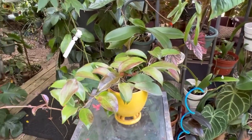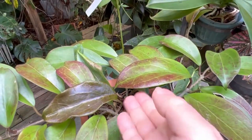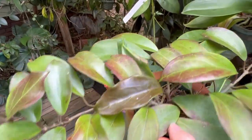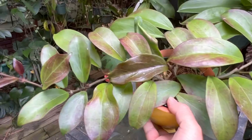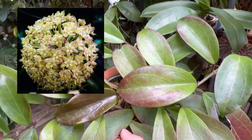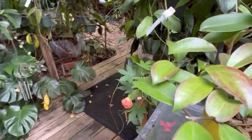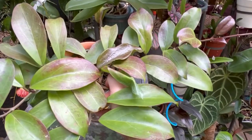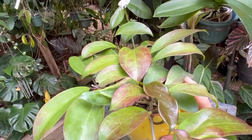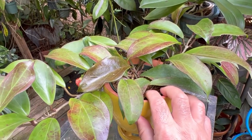First Hoya I have for you today is Hoya Dr. Eibach, and I have it under a T5 grow light outside in my shade house, and it's been there for about 3 weeks, and it's turning really nicely stressed, if that's your kind of thing. I've seen a Hoya Eibach completely this really nice maroon color, and that's what I'm trying to achieve with this plant, and it's not taking too long. It's already beginning to look totally gorgeous, and the flowers on this are really nice as well.